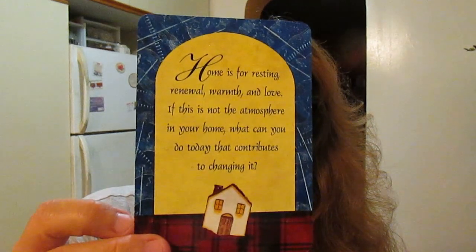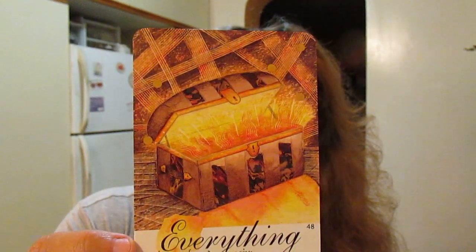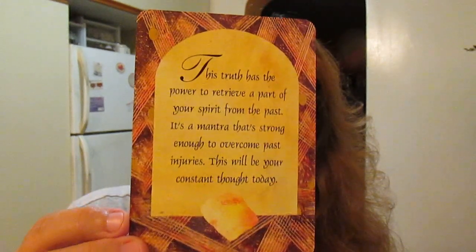And then there is the affirmation on the back for that one. This one says, everything lost is found again. Everything hurt is healed again. This would be an absolutely amazing deck to draw a daily card from every day, and just get these great, inspirational words at the beginning of each day.